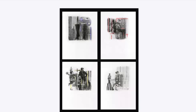And again, it seems like you're playing with so many different processes and you're really showing your versatility in these pieces. The other thing I like about these is they work really beautifully as a group, just like the set of gouache paintings a ways back.